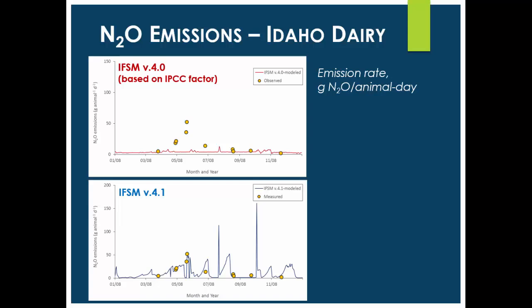For nitrous oxide emission, we only have data taken from the Idaho open lot dairy. As you can see on the top graph, this is the trend produced by version 4.0. The nitrous oxide simulated was very low, and as you can see, it's almost constant. But with version 4.1, the model is now able to simulate the periods with low nitrous oxide emissions, as well as periods with high nitrous oxide emissions.